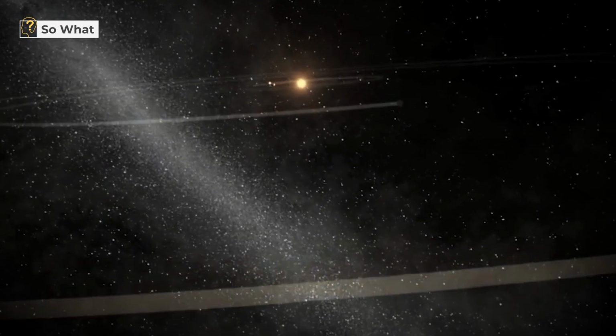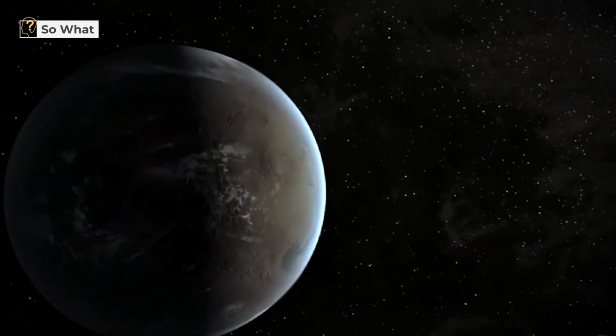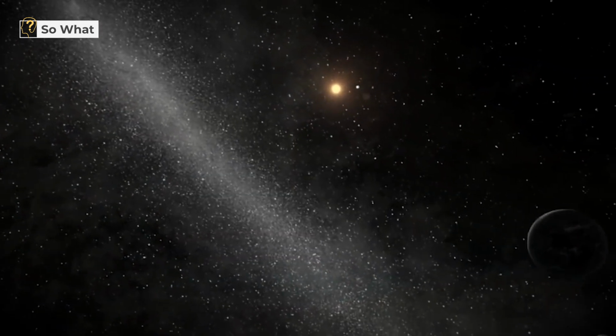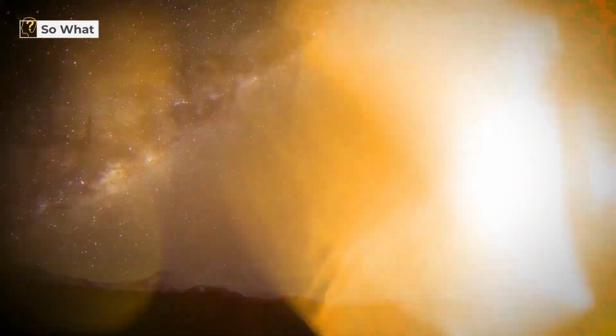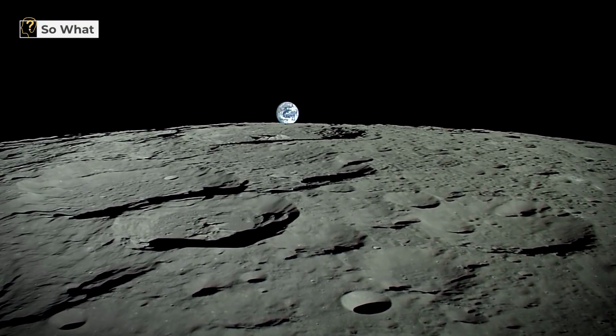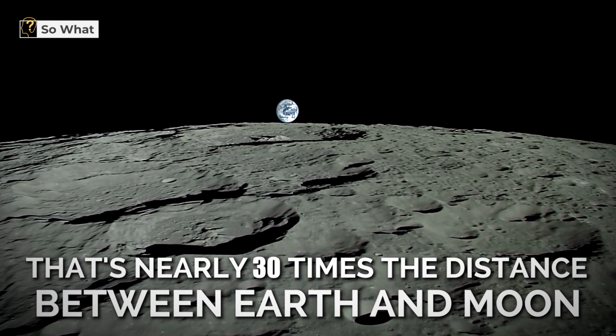It is now time to make some calculations. You still have 5 planets to fit in. It could be a good idea to make sure that all of the planets are at the same distance from one another. You may put each planet 6.5 million km, 4 million mi, apart using our tight Goldilocks zone. That's nearly 30 times the distance between Earth and Moon.